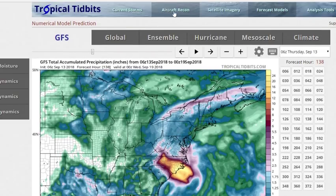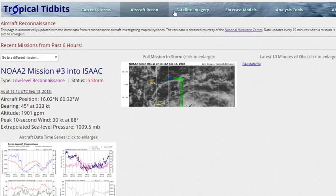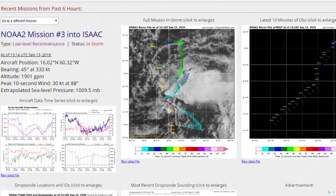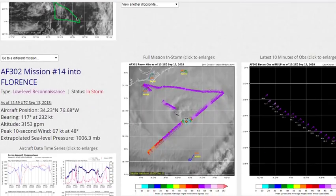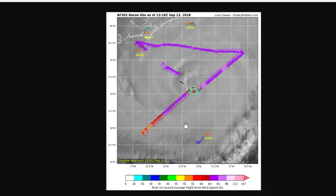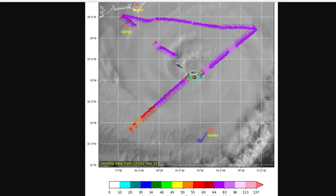Now, I'm going to check the latest Air Force reconnaissance aircraft reports, and I'm going to come back to you guys for a little while. We'll do some chatting and answer the questions that you might have. So let's check this out. We do have a reconnaissance aircraft in there.